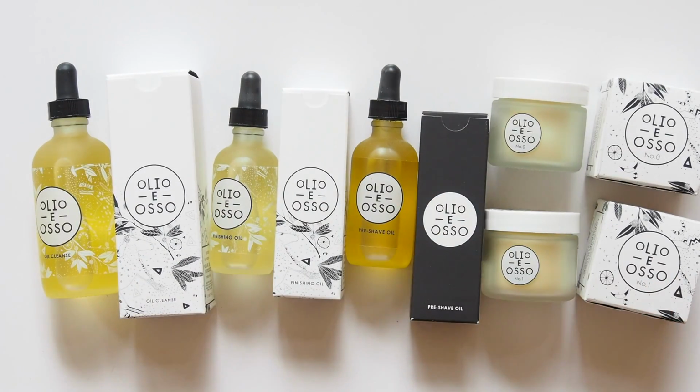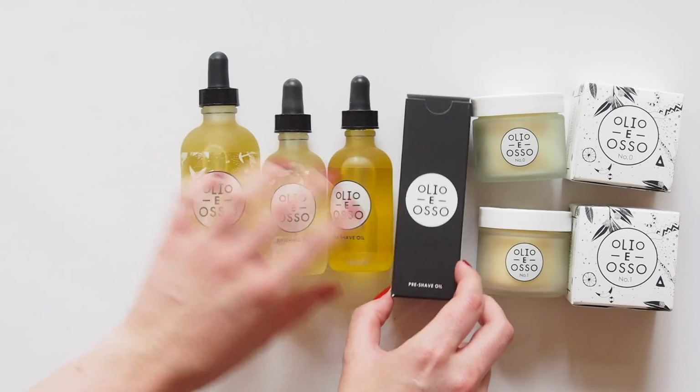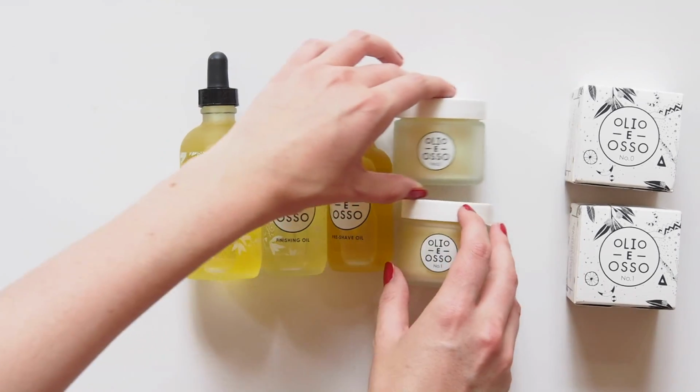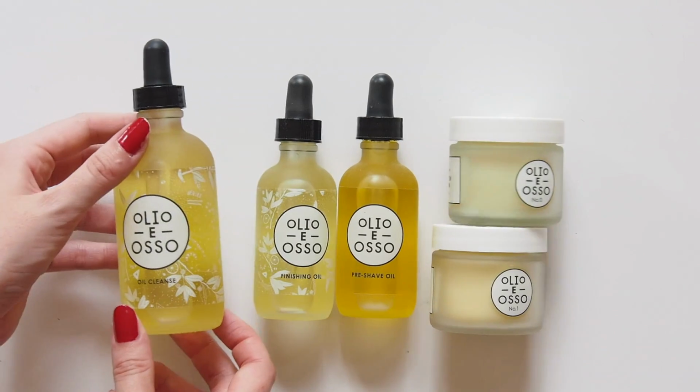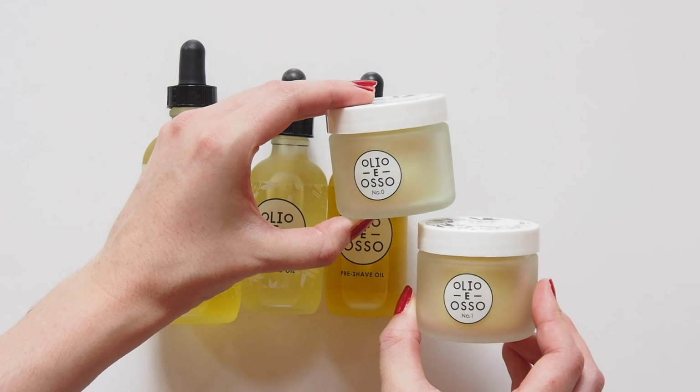Olio e Osso very kindly got in touch with me late last year after seeing one of my videos and offered to send me their skincare products to try. So after a bit of testing, I'm pleased to share them with you too. There's an oil cleanse, finishing oil, pre-shave oil, and 2 multi-purpose balm jars.